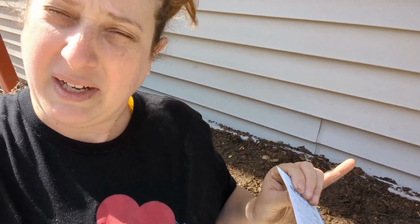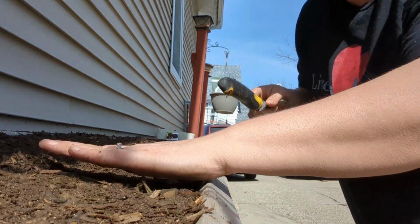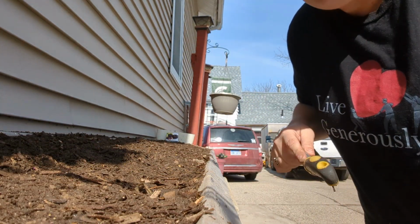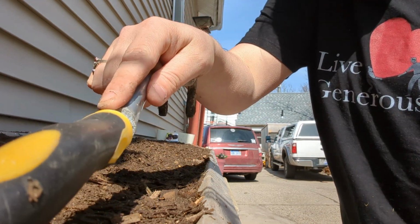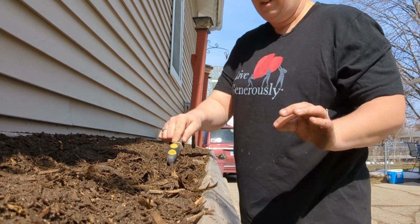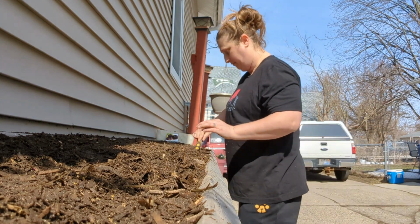I don't just make a little hole, I make kind of a trench, and I'll show you that in a second. Okay, first I went through and I patted the soil down kind of flat. Let me get any crap out of the way, and then I'm going to take the back of my tool and I'm just going to make a trench all the way down.